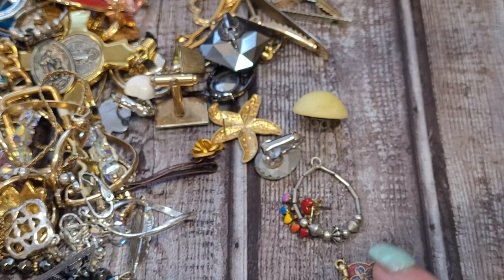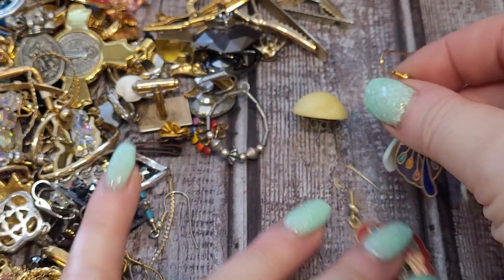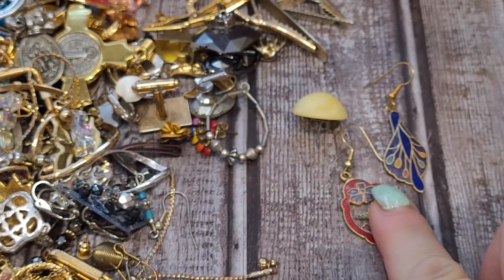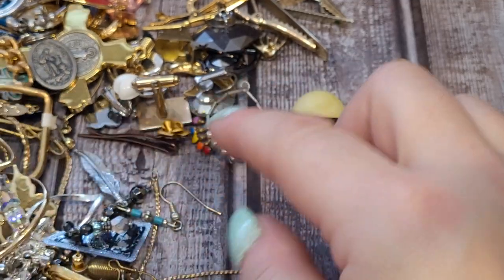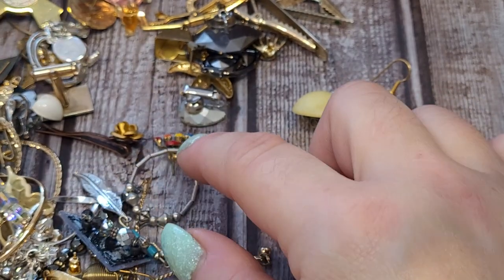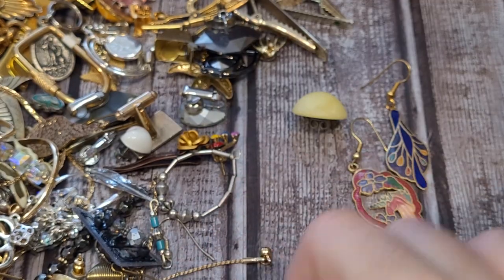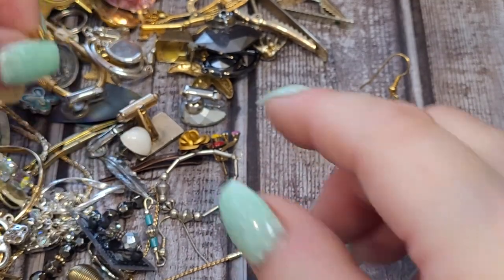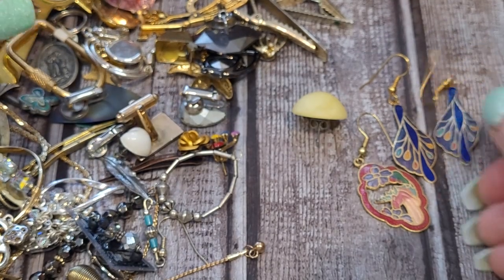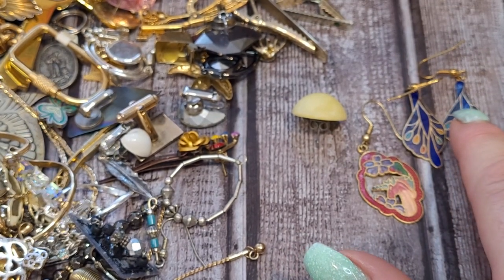Oh, this one's cute. Let's see if I find another one. I found one like this. Let's see. Hold on. So far, I. Oh, no. Here, I spoke too soon. Here's a second peacock tail.